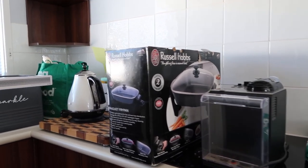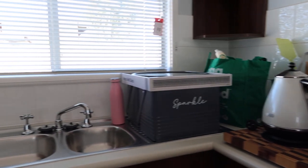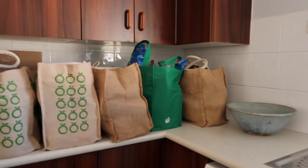Start organizing my new kitchen, which was a little bit of a challenge because it is a lot smaller in terms of storage than the previous one. So I needed to be smart in terms of the way that I organize things.